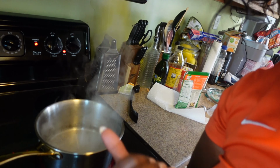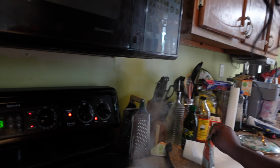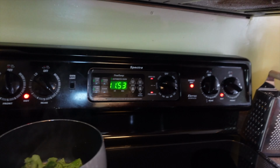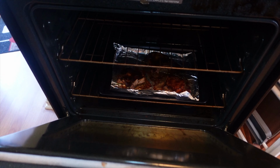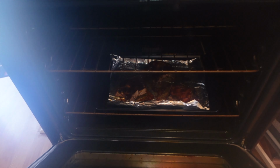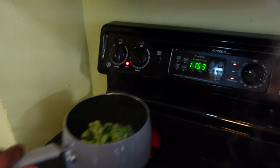Oh, my water is ready. I'm gonna just make this rice real quick, and then I have some broccoli. Hold on, let me see if y'all can see it. Then I have some broccoli. And there are my pork chops. Ooh, it's getting my stuff steaming. Hold on. So I have some barbecue pork chops.